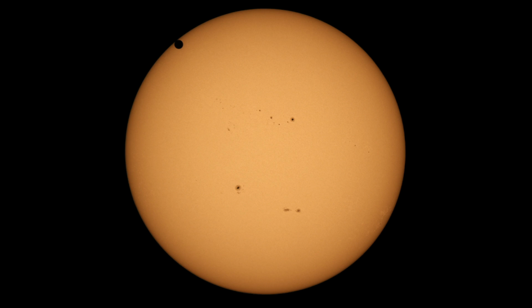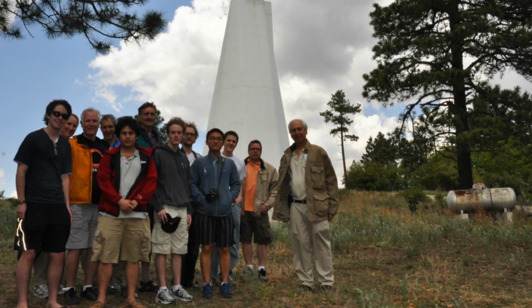Far away from us is the planet Venus. From our perch on Earth, it passes the sun only twice every 100 years. It takes 6 hours for Venus to cross the sun. These transits of Venus are local analogs to transits of exoplanets, distant planets becoming silhouetted against their distant stars.